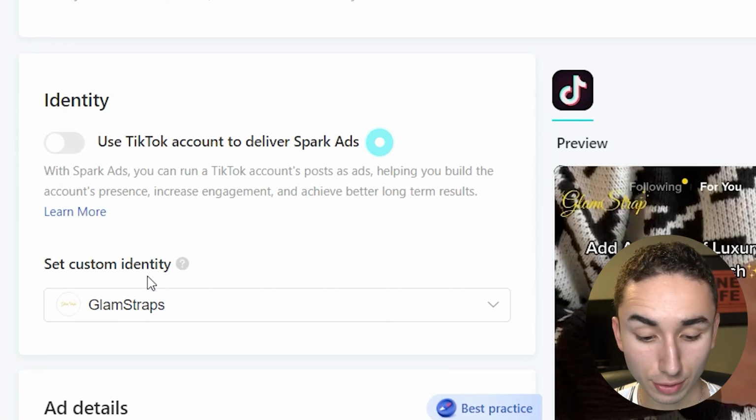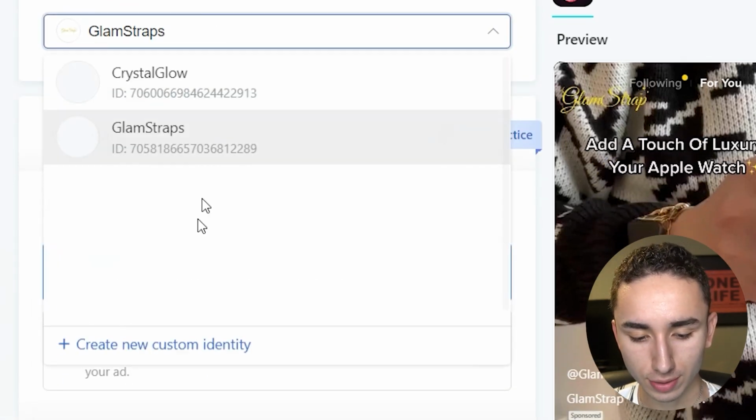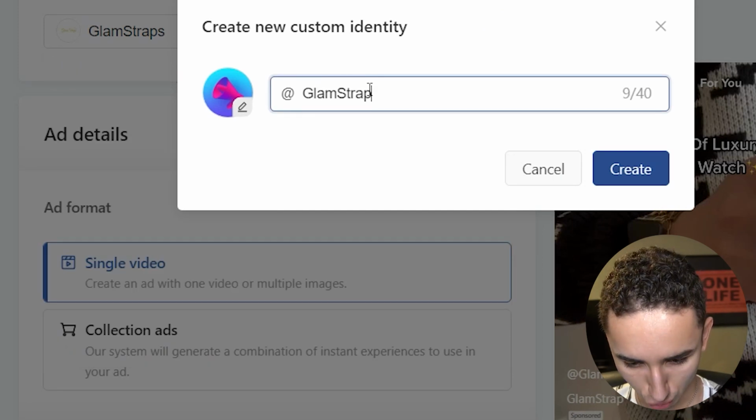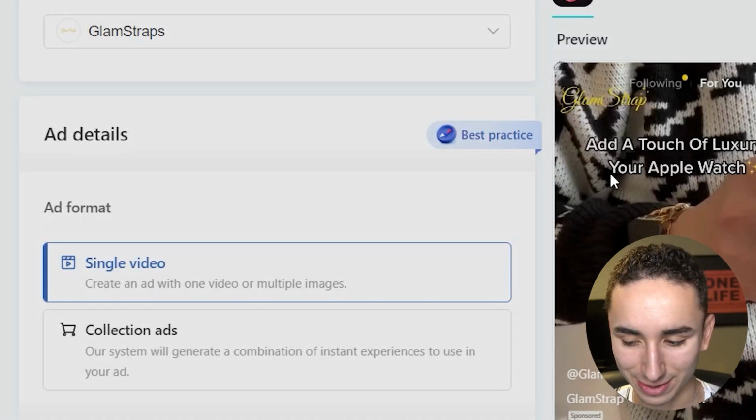Scrolling on down, for custom identity, this is where you put the name of your business and then your logo. So to create this, create a new custom identity, we would do GlamStrap. Upload the logo right here, super easy. I've already done it, so I don't need to.